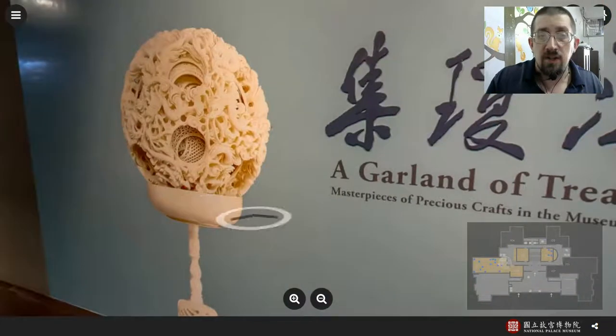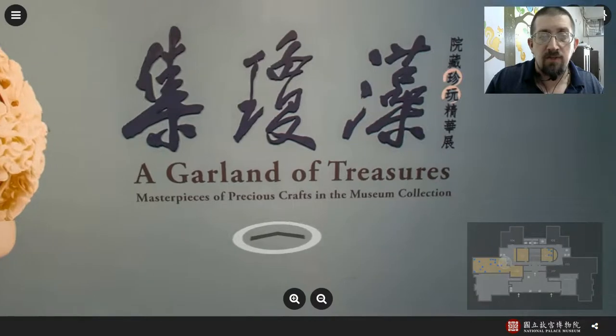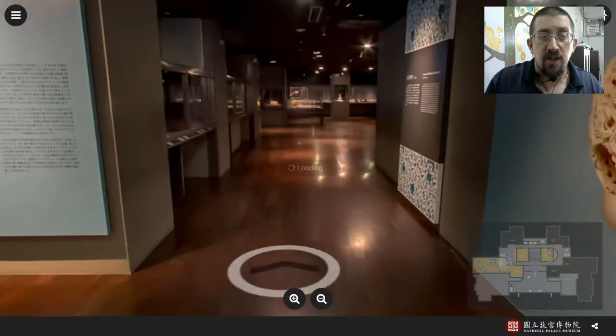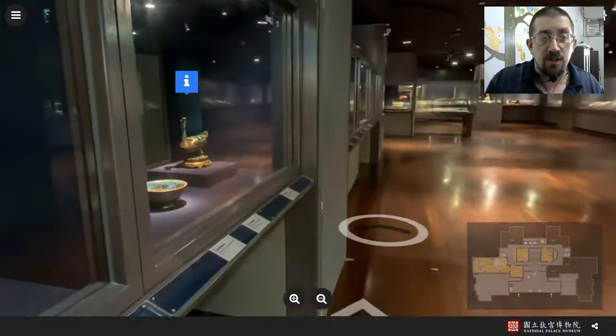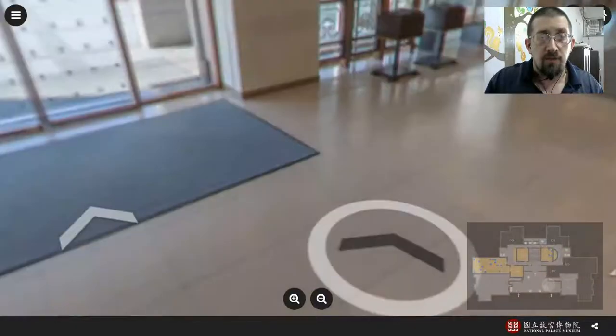And kind of moving on here to the precious treasures, the Qing treasures here. Yes, the garland of treasures, a masterpiece of craft in the museum's collection. This piece is on display here as well. Very beautiful carving that was done. And these were all done within the imperial collection of the museum.